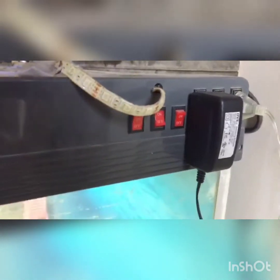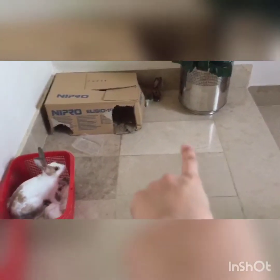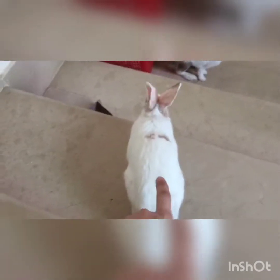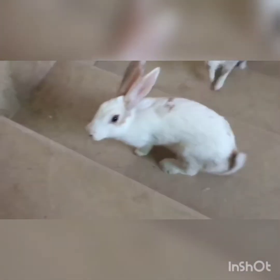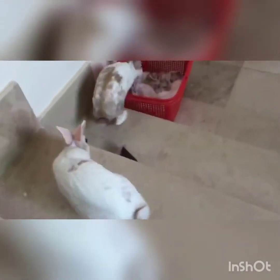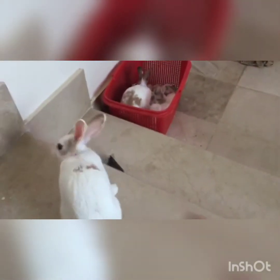That's not clean, but I'm gonna show you people. Here they are. So if you don't know, she is Brownie, he is White Brownie, and she has two names, Sparkle and Princess. Because she is different, and she's so cute. That's why her name is Princess. Like, she's also cute, but her name is Princess.